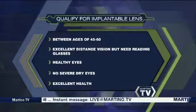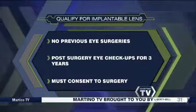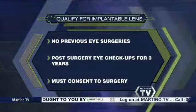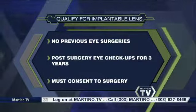So people are looking at these things. What do they do? No previous eye surgeries, post-surgery eye checkups for 3 years, and they must consent to surgery. Who do they contact? They just call our office and come in and see us. Some people turn out to be good candidates for other things we already do, like LASIK, but this is specifically a study for these people. We want people to know about this.